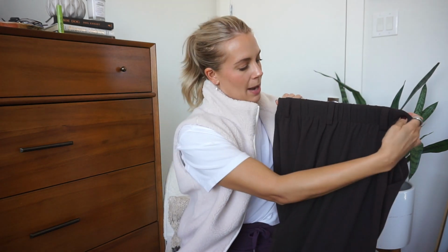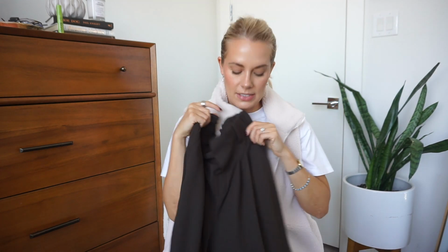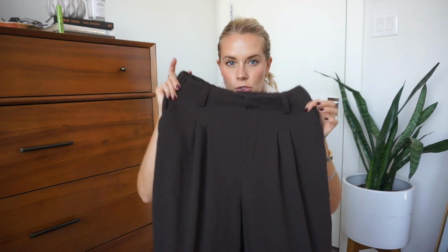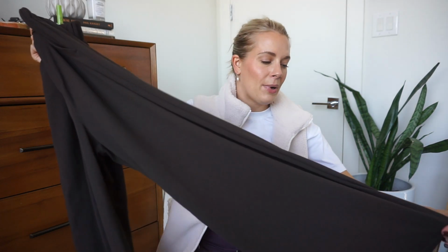And it does have bungee in the back, but once you pull it, it looks like regular, and I love that it has belt loops. Has the fun pleating in the front, which is really dressy and super cute, as you can see with this dark color, and pockets. All of them have pockets, but I just love the wide leg, flowy, breezy.